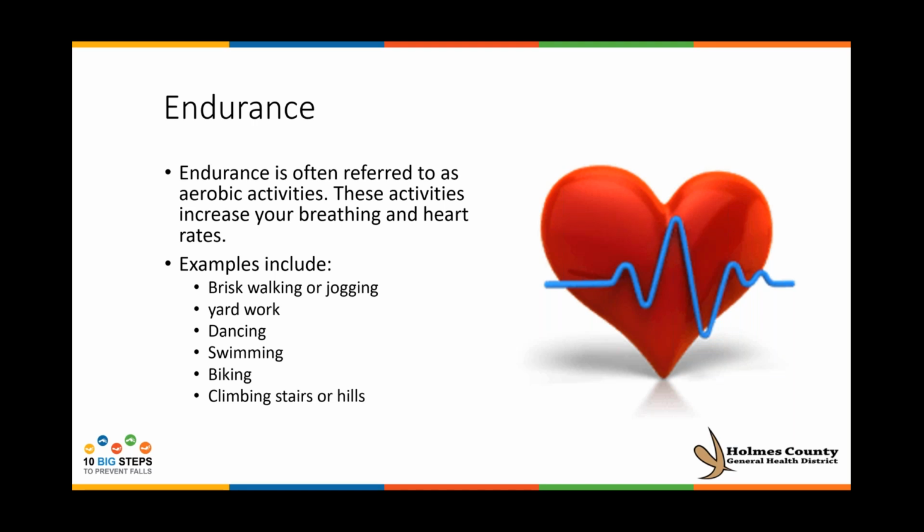But those different examples: taking a brisk walk, autumn is here so yard work is going to be occurring because of raking leaves, dancing, swimming is a wonderful endurance aerobic activity. There's also water aerobics, another opportunity to get in the water and increase your breathing and heart rate. It's a wonderful opportunity. Biking, climbing stairs, climbing up hills, getting out into the homes. If you live in the country, or if you don't, getting out to those special parks where you can actually move in those types of areas.